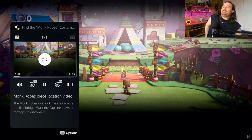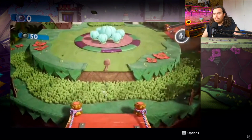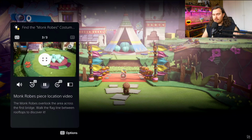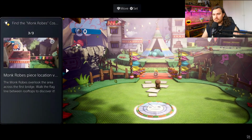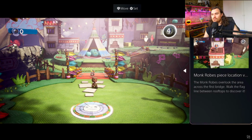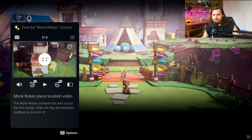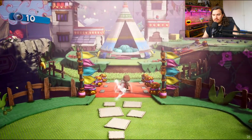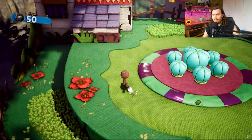That's cool. This particular hint is a video, and I can play it here in the card, and I can expand it to get a bigger view without leaving the game. Sometimes it's really useful to be able to see the hint on screen while you play. That's sick. Some cards really can be put in a picture-in-picture mode, or as shown here, a side-by-side view. Super cool. And if you pin a card, you can access it via the control center at any time. I really like that idea. Now let's go find those rascally monk robes.